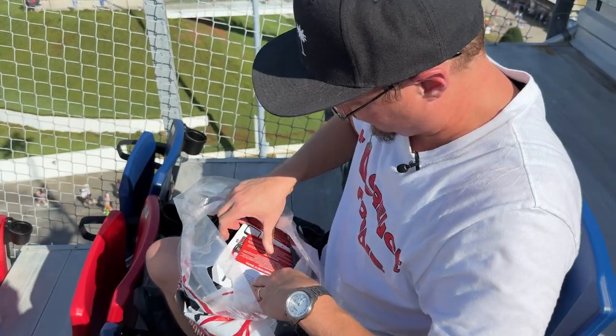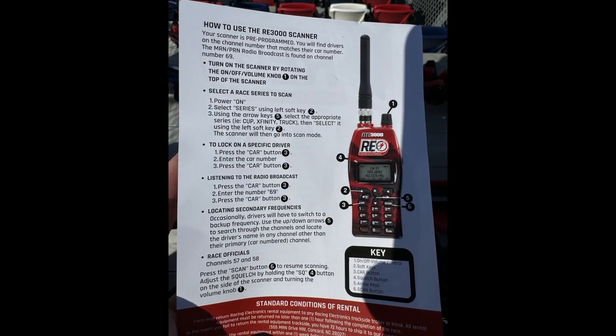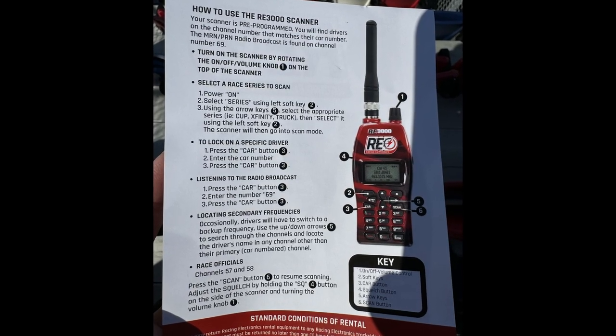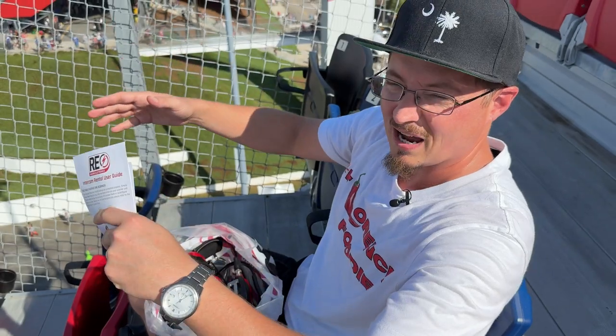Then what I would recommend is pick you up a headset with an intercom set. So with these, you can listen to the drivers. You can pick a driver and listen to them. You can listen to the radio broadcast. So it's like watching it on TV, but instead of having your 60 inch, you have an infinite inch.